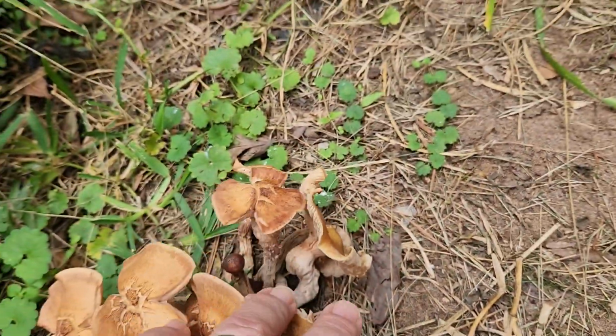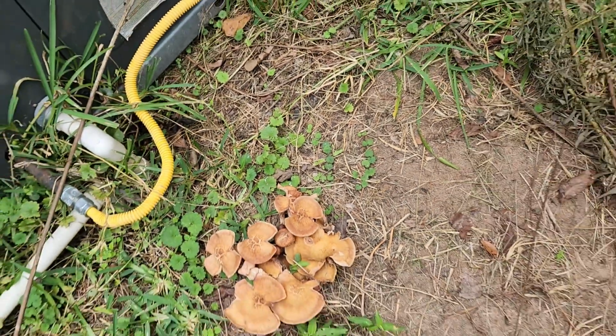So, I'm going to test them. And it's the spore test. Let's go inside, and I'll show you the spore test. We're just going to do these two, because one is indicative of that entire group there, and the other one is, we'll do them all. Let's go in. Y'all ready?